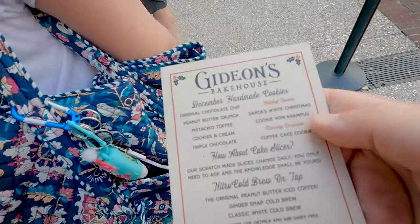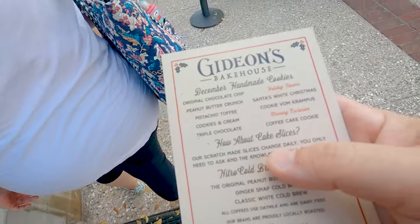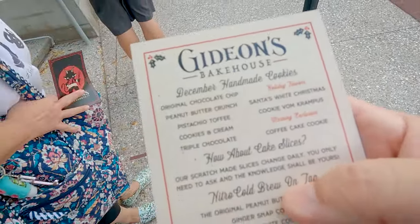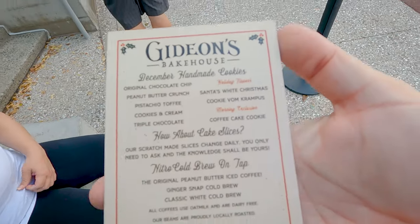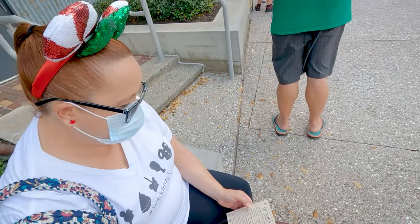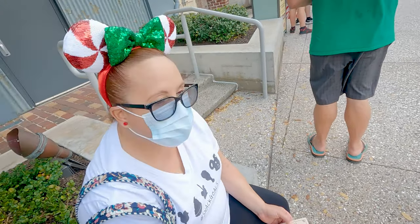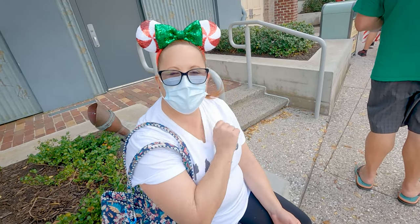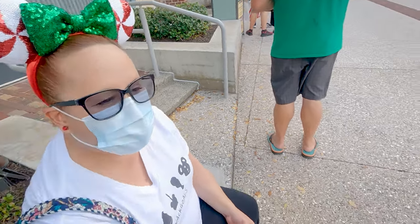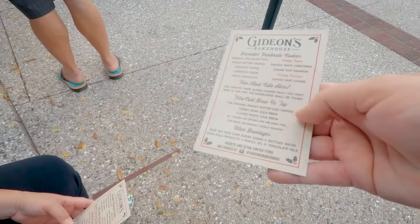I have here some holiday flavors, Santa's White Christmas, Cookie Bun Crumbs. I'm actually going to go with the original chocolate chip, first time here, so I want to play it safe. And Guilda, I think she's going to go with, what's your plan? Triple chocolate and peanut butter crunch because there's two people I can share it with. Yeah, that's going to be good. Are we going to do anything to drink? Anything on the beverages or?